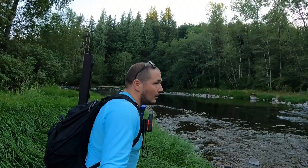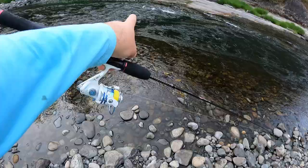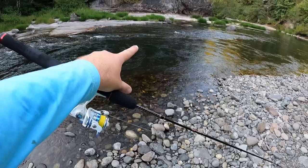Dude, okay. So here's what I'm thinking. Right here, you see those rapids? I'm thinking that's water coming down, full of oxygen. We got some swirling going on here, a deep pool. There's gotta be some fish right in there. I might just try fishing just the bullet lure at first. Already got them rigged up on this rod here.